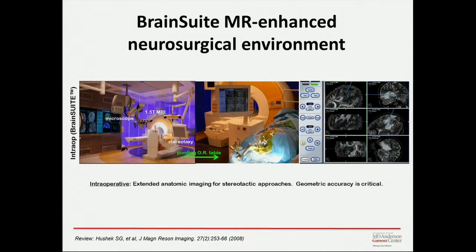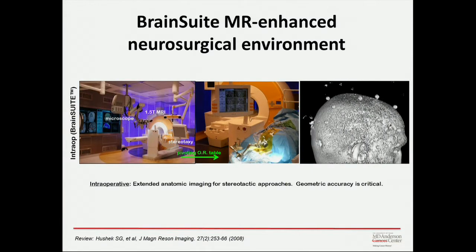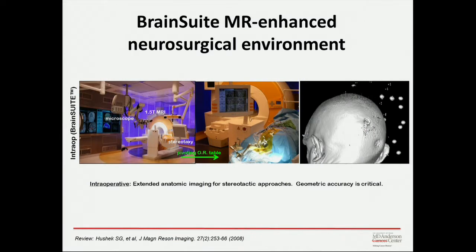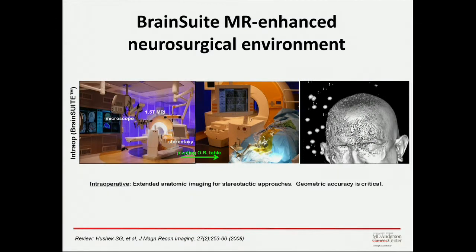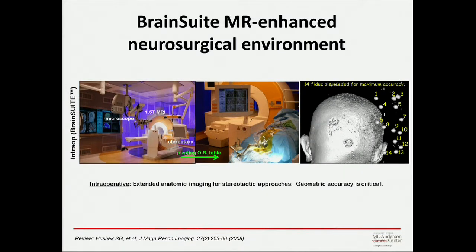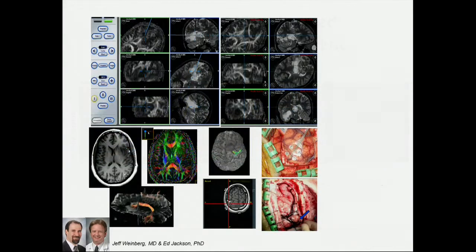So about 6 years ago, we actually put an MR scanner into a neurosurgical suite. It doesn't sound like a big deal, but if you think about it, you put a 1.5 Tesla magnet into a room full of sharp ferrous objects, there were a lot of technical and safety issues that we had to get through. But even beyond that, there was the question of how do we integrate this data in a way that enhances the surgical procedure so that the surgeon can benefit from having the MR scanner in the room to facilitate different kinds of surgery. So we spent a lot of time working on what data do you want and how do you want it presented. Jeff Weinbergs, who's one of the neurosurgeons, was leading the effort. Ed Jackson from our group was working with him.